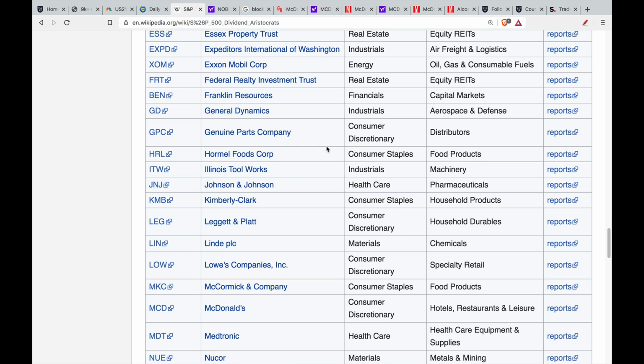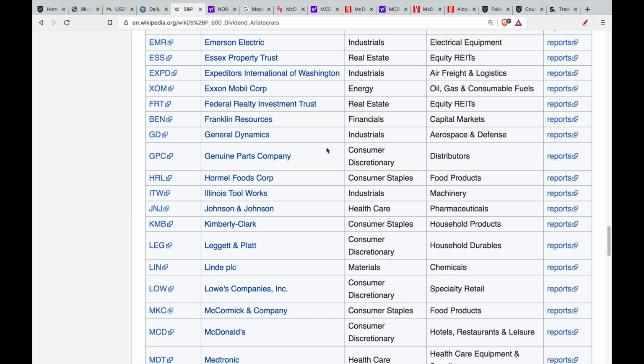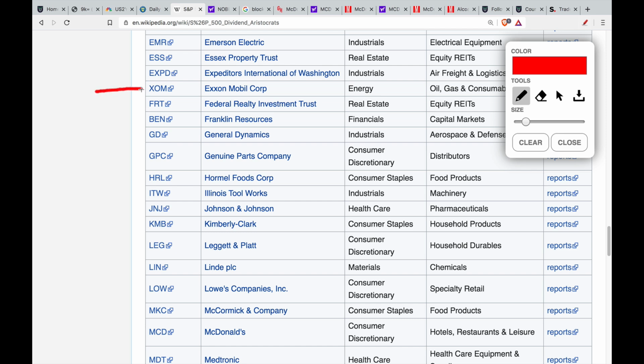Now, what we're going to be talking about is how to screen these companies. You don't want to invest in them blindly, in my opinion. General Electric used to be a member of this. It really destroyed a lot of investors' capital. We can see that ExxonMobil is still here. This has been a bit of a value trap where they've actually been borrowing money to pay their dividend.